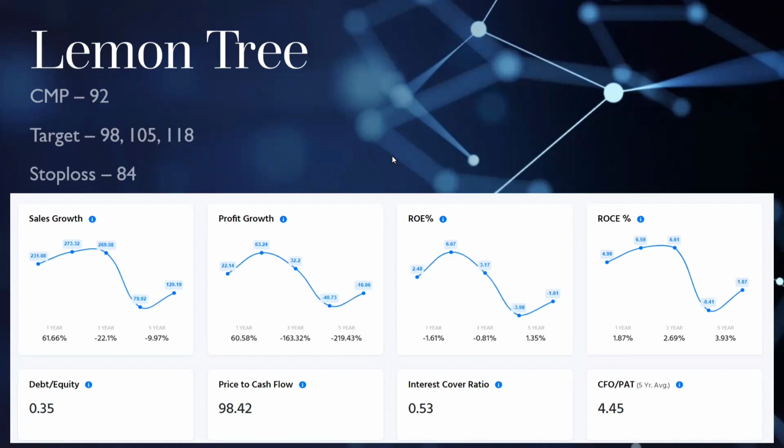But most probably it won't come to that particular value. It will slowly go rising. Within a span of 2-3 months, you can expect the second target of 105. And if you hold it for another 3 months, it will achieve the target of 118. So this is a good stock which you can invest in. But again, follow the methodology which I used to say: put 50% on the stock right now, then 25% when the stock goes down, and the next 25% if the stock goes down beyond that particular limit.